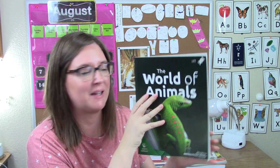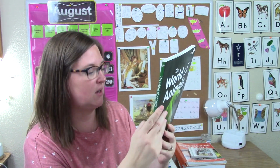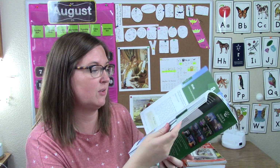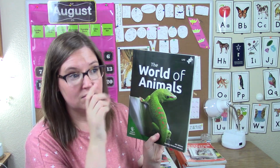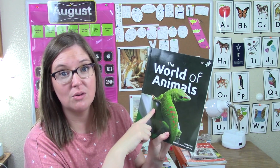On to science. I'm missing a book, but I'm not sure. My kids must have taken it away. But we'll start out with what we have. Okay, The World of Animals. This is from Answers in Genesis. My kids loved this book. It was a really fun year for them for science. We also did, which was recommended in the teacher's manual, we dissected a frog and we dissected owl pellets. So that was a really fun thing for them to be a part of to go along with this curriculum.